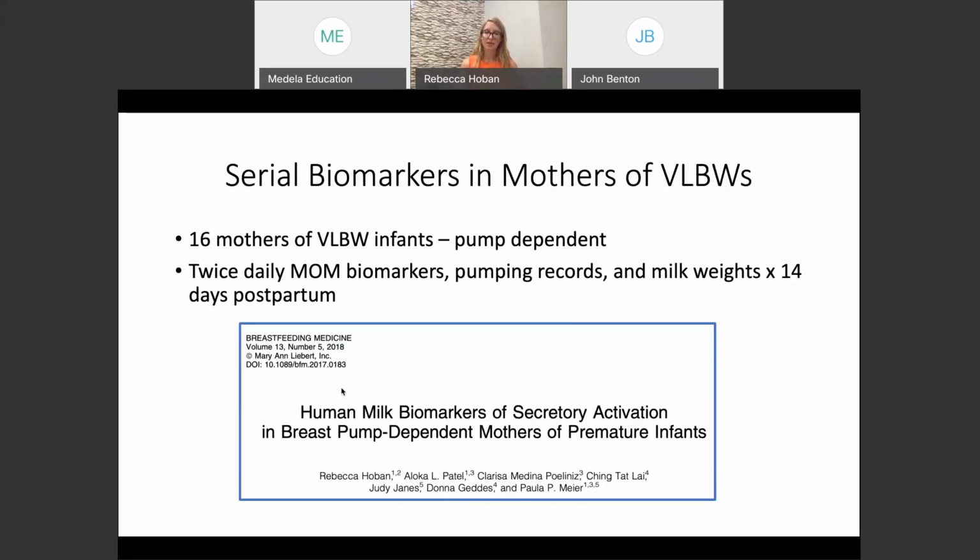So based on this study by Cregan, my former group in Chicago and I looked at another cohort of very low birth weight infants. We looked at 16 mothers who importantly were pump dependent, as all the term studies really had been in mothers who were breastfeeding at breast.